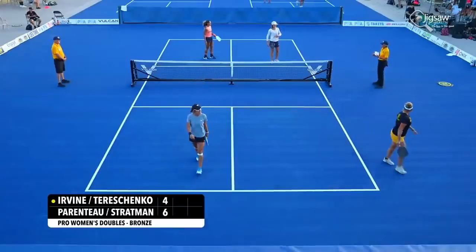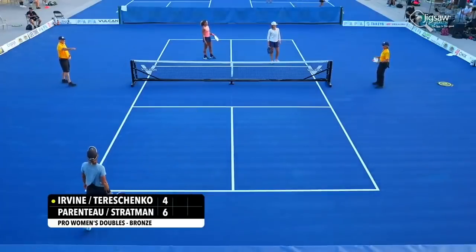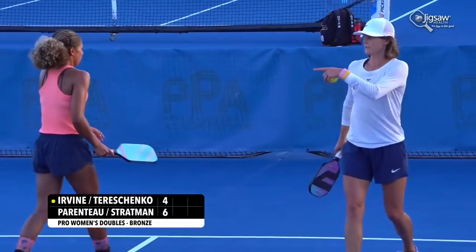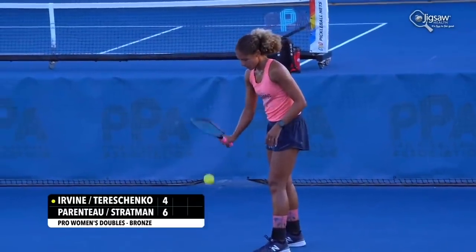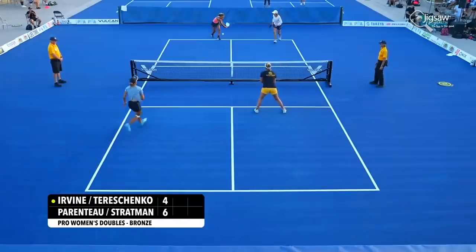And trying to go behind Lauren Stratman. You can tell that they are already trying to isolate her. And now the question is if that ball actually hit Lauren Stratman. She says no. And we're going to trust that that is the case. 4-6-2. And we're at 4-6 on the 2.